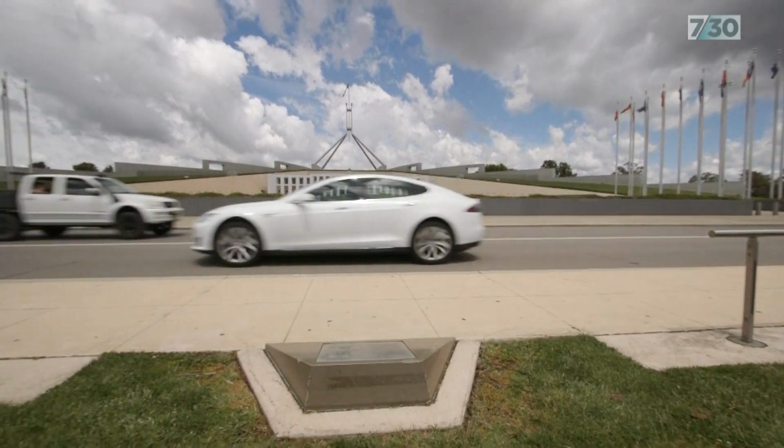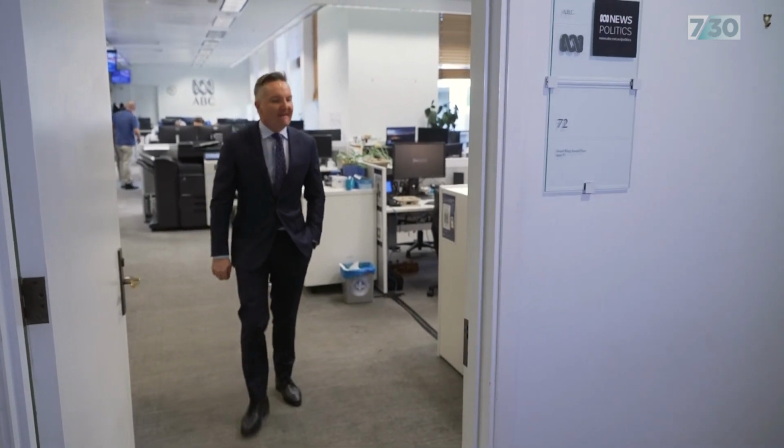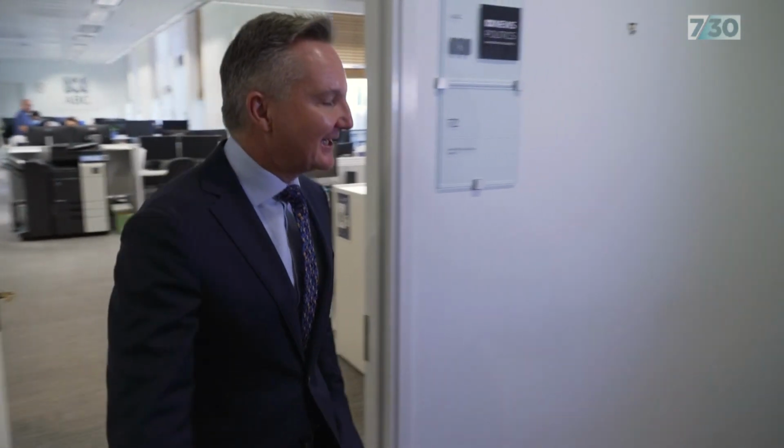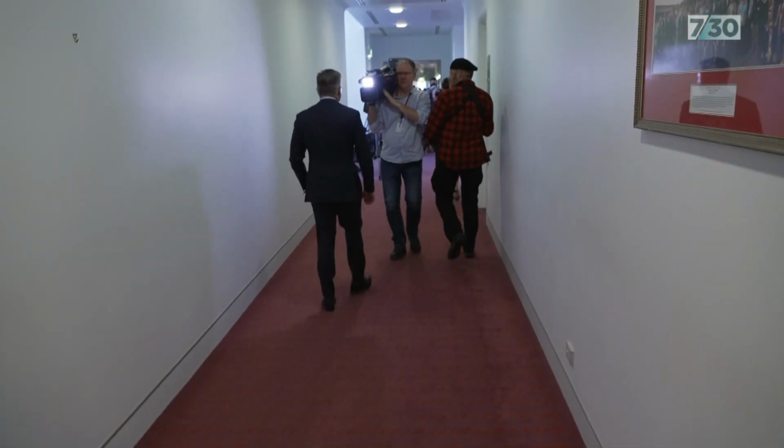Snowy Hydro's told 7:30 it hasn't asked for any extra taxpayer money. Energy Minister Chris Bowen declined an interview, and his office didn't answer any of our questions about the project's budget. Well, if the scheme had come in at $2 billion, it would have been a notable bargain. The fact that it's going to cost a lot more than that isn't all that relevant. The question is, is it an affordable cost in the overall context of moving rapidly to 100% renewables? And the answer is very clearly yes at $6 billion, and probably still yes at $10 billion.